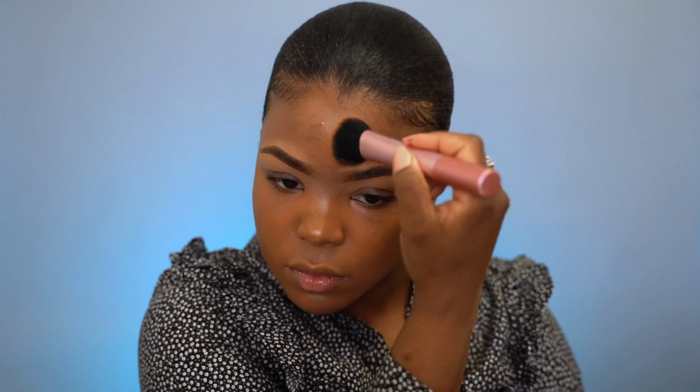Alright, so we're going to start off with foundation, and today I'm going to use the MAC Studio Fix Fluid in the color NC50. So we're just going to start by applying that on the face. Take a brush, and I start around the mouth just to even that, get my skin nice and even. You want to go around, brows.